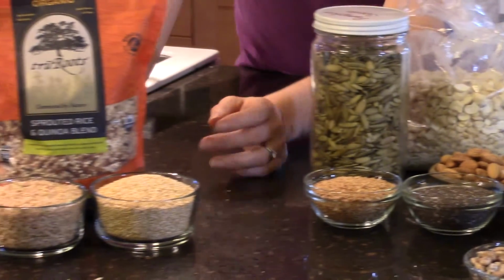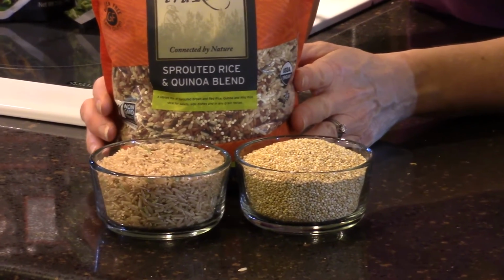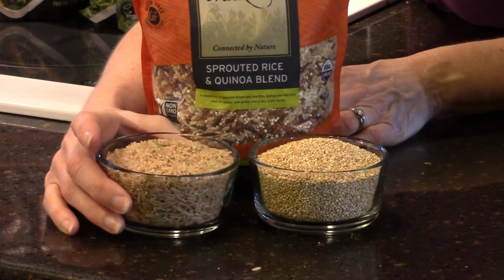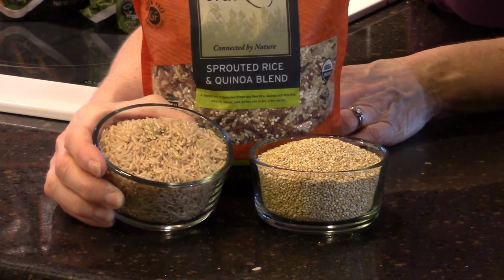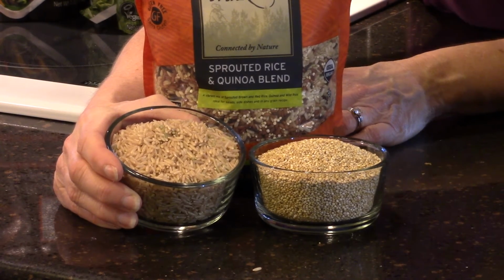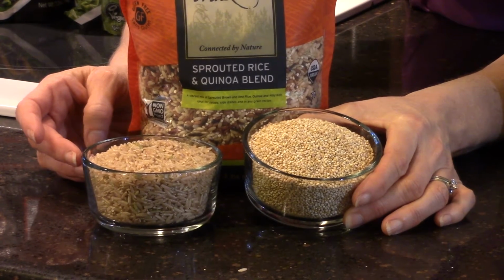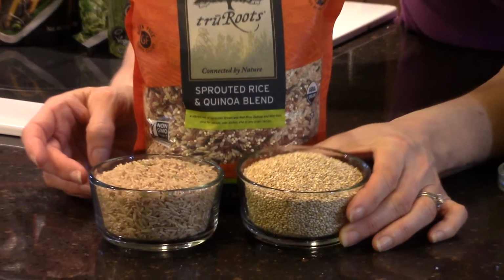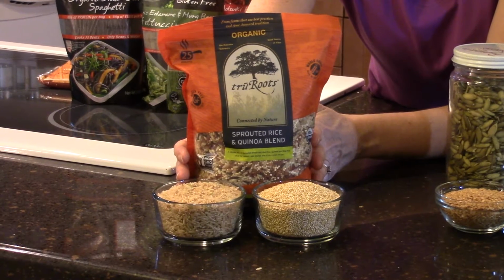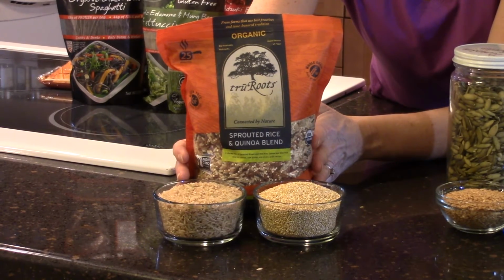Next in my pantry is intact whole grains. I don't use much flour, and I'm not big on grains, but a couple times a week I probably use an intact whole grain. I'm going to show you here the brown rice, which I'm sure you're all familiar with. It takes about 50 minutes though to cook brown rice, and so I like quinoa better because not only is it high in protein, but it cooks in 15 minutes. That's great. When I'm going to cook rice, I really like this sprouted rice and quinoa blend because aside from the health benefits of eating a sprouted grain, this cooks faster because the grains have been sprouted.